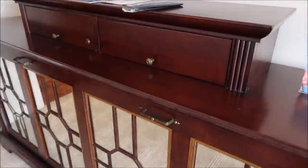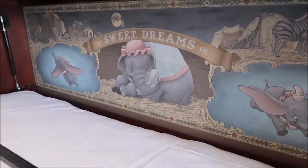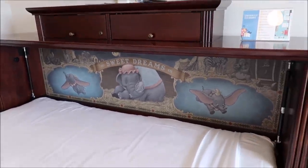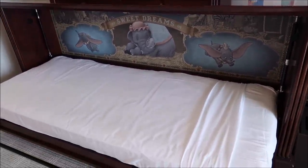And then over here, you've got another bed that I was going to show you before, but bada boom. Oh, it's a sleeping Dumbo. I love it. Sweet dreams. So where would you guys want to sleep?